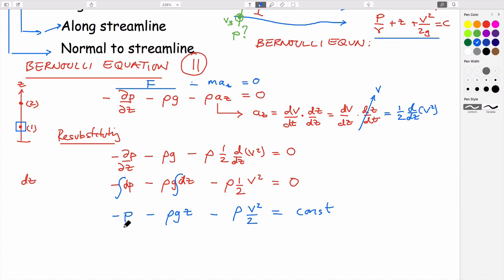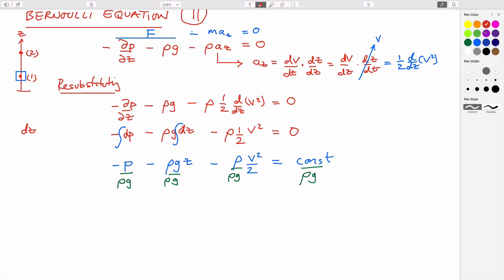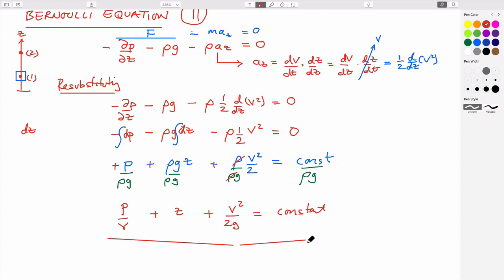And so if you divide both sides through by rho g, it doesn't matter that this is still constant. And so we end up with the final expression, and we get rid of these because we don't care that it's positive or negative. We just end up with p over rho g, which I always write as unit weight, elevation, plus v squared over 2g equals some different constant. And that's Bernoulli's equation.